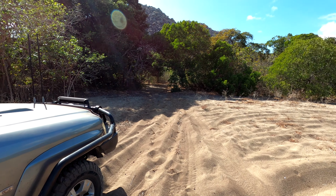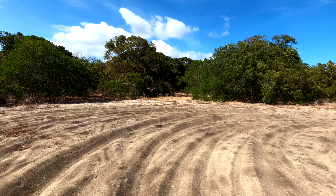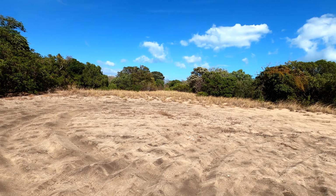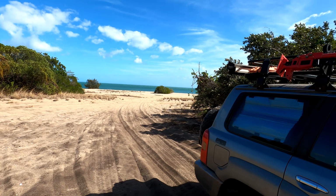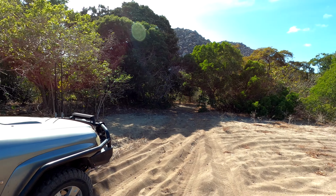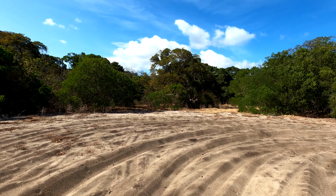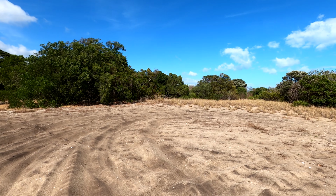So this is the spot you're looking for, the entrance to the track that leads into the monument. I will put GPS coordinates for this spot and for the plane wreck in the video. So if you're interested, just pause at that spot and grab the GPS coordinates.